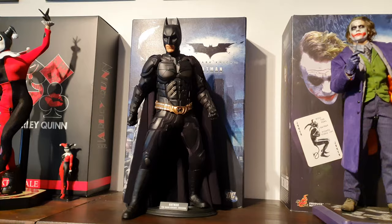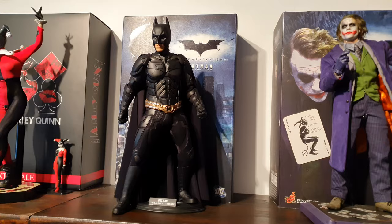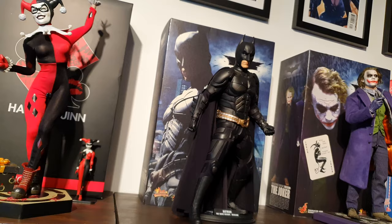Here is my 1/6 scale Dark Knight, and that's the Armory Batman, but with the Medicom Dark Knight head sculpt and the MMS box. So it's a bit of a mishmash there, and that's a great looking piece.